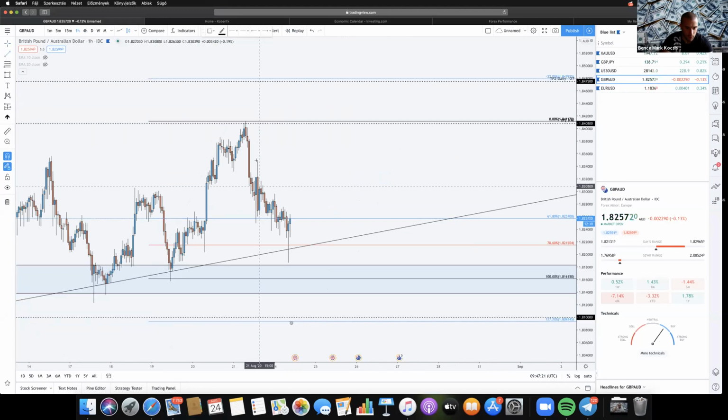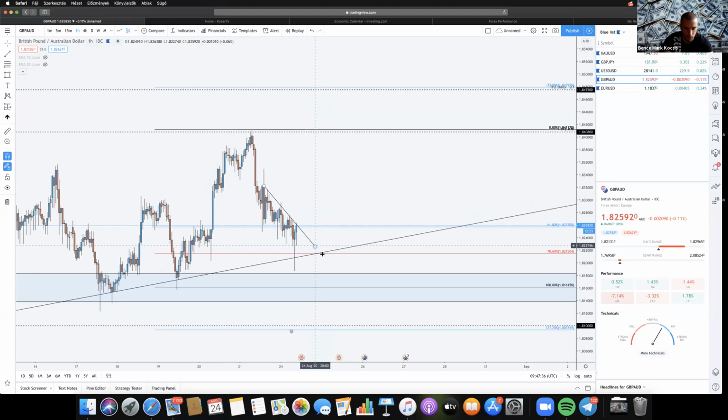Okay. I don't really like this huge candle, so I think I'm just starting from the body. It looks good, possibly with many candles on top. So we just need to wait. Yeah, we just need to wait for the counter trend line break, and after the retest on the counter trend line, and maybe on the trend line as well.